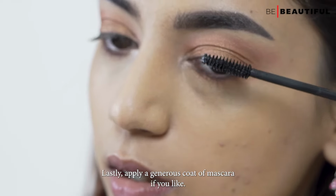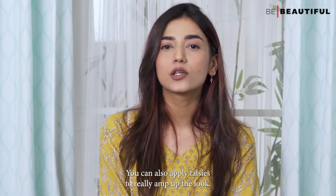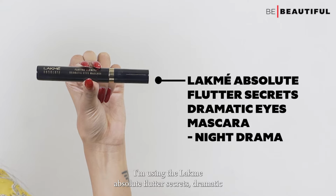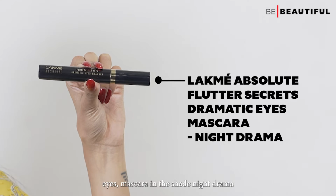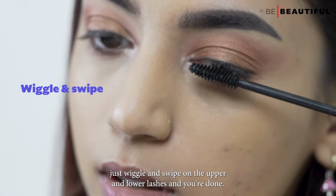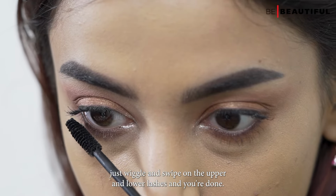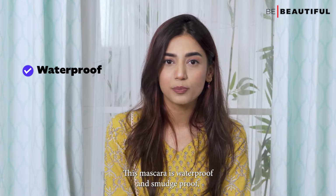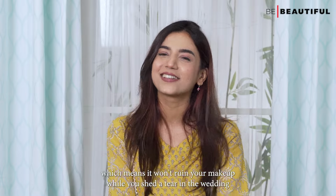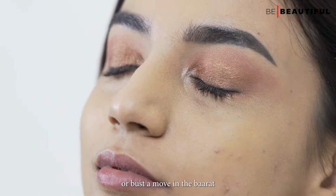Lastly, apply a generous coat of mascara. If you like, you can also apply falsies to really amp up the look. I'm using the Lakme Absolute Flutter Secrets Dramatic Eyes Mascara in the shade Night Drama. Just wiggle and swipe on the upper and lower lashes and you're done. This mascara is waterproof and smudge proof, which means it won't ruin your makeup while you shed a tear in the wedding or bust a move in the barat.